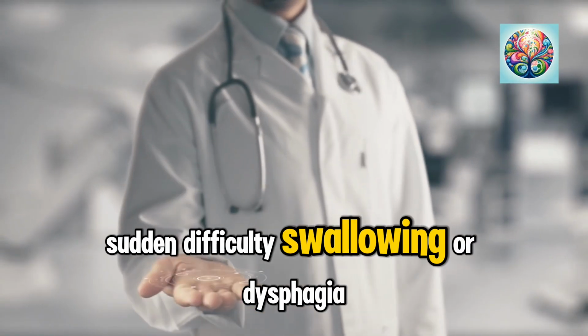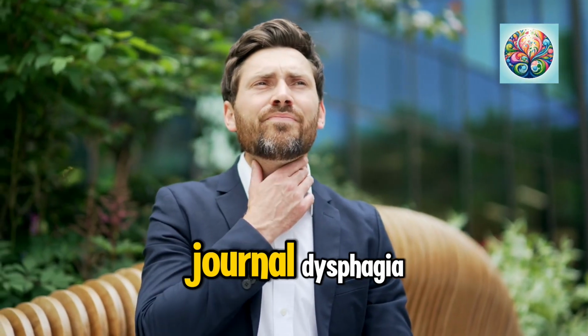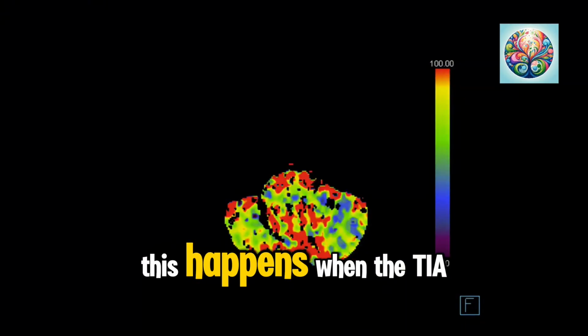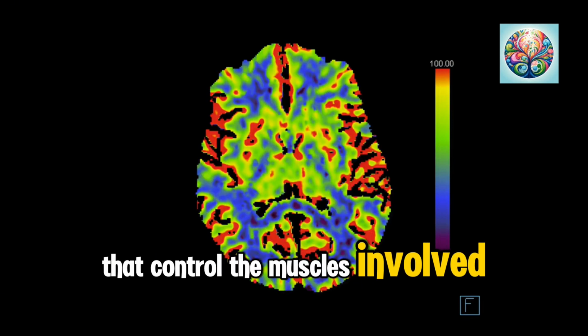Sudden difficulty swallowing, or dysphagia, can indicate a mini-stroke. A 2021 study in the journal Dysphagia found that 15% of TIA patients experienced swallowing problems. This happens when the TIA affects the areas of the brain that control the muscles involved in swallowing.